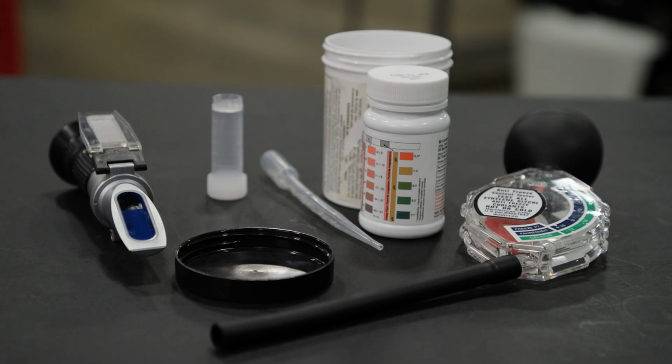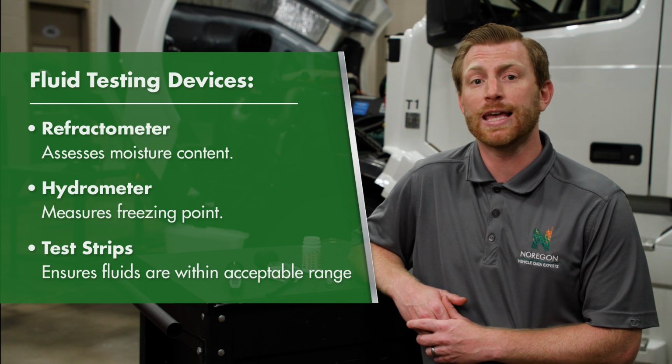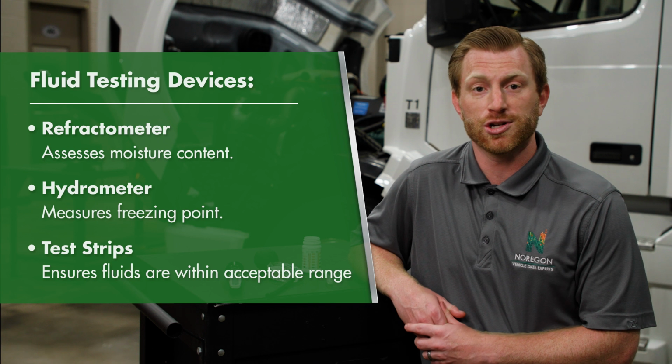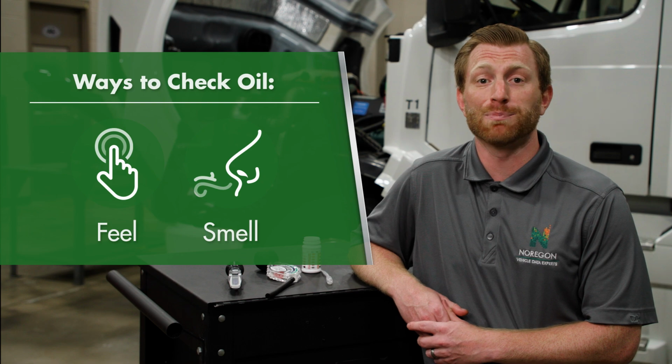Coolant can be tested using a refractometer, a hydrometer, or test strips. A refractometer assesses the moisture content of fluids, while a hydrometer measures their freezing point, and test strips indicate if the fluid or freeze protection is within an acceptable range. Oil should be checked by its feel and smell. For example, it should be replaced if it smells burnt.